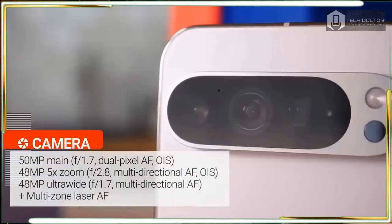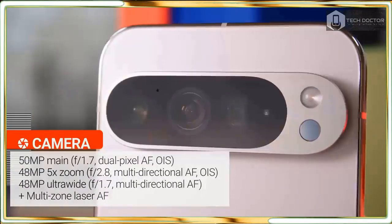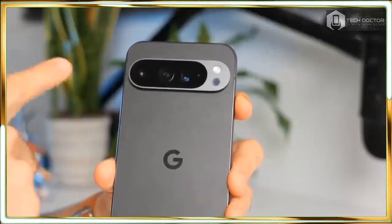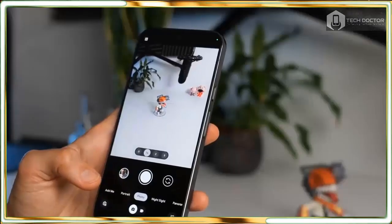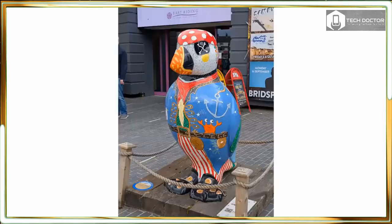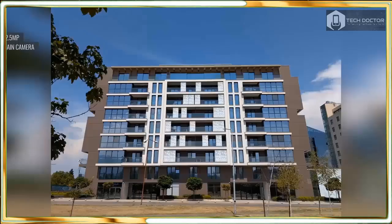I am starting to believe that phone makers are leaning on software more so than the hardware to propel their cameras, and the Pixel 9 Pro XL is proof of this. That's because its triple camera system consists of a 50MP main camera, 48MP ultrawide, and 48MP telephoto with 5x optical zoom. Technically speaking, the main and telephoto cameras are identical to Pixel 8 Pro, however, the ultrawide benefits from a wider f/1.7 aperture, which makes it more suitable for low light.